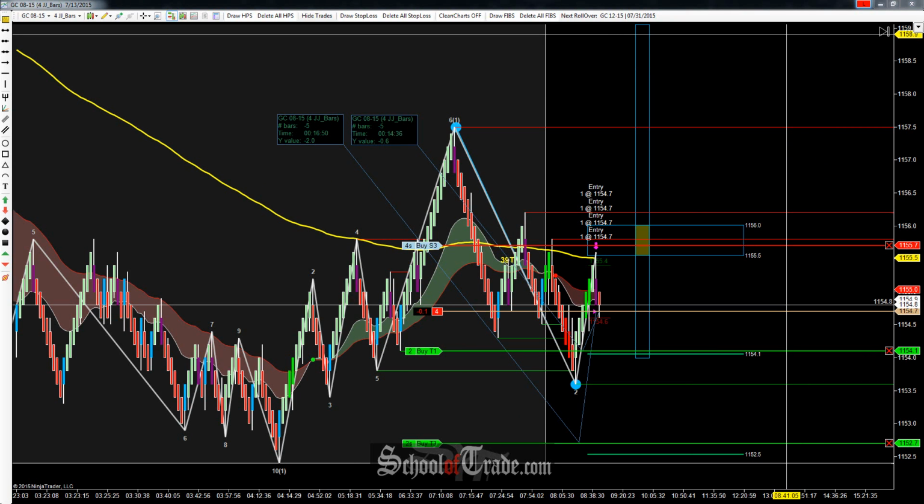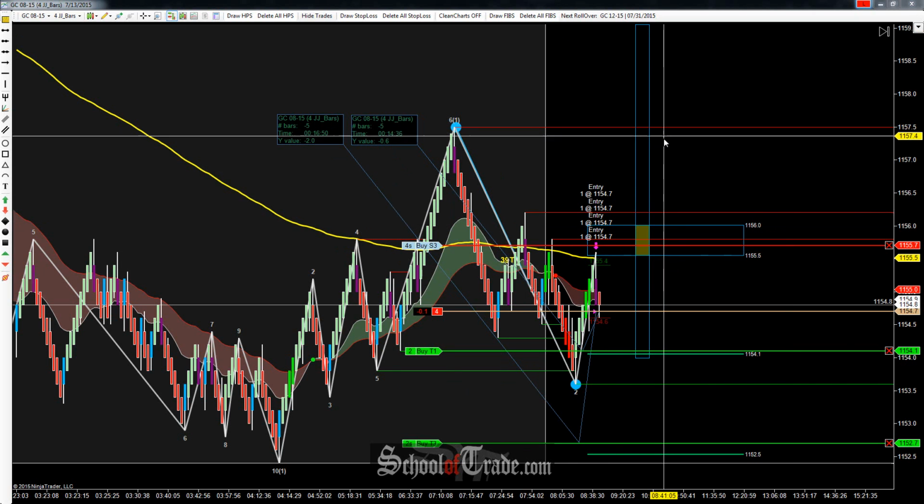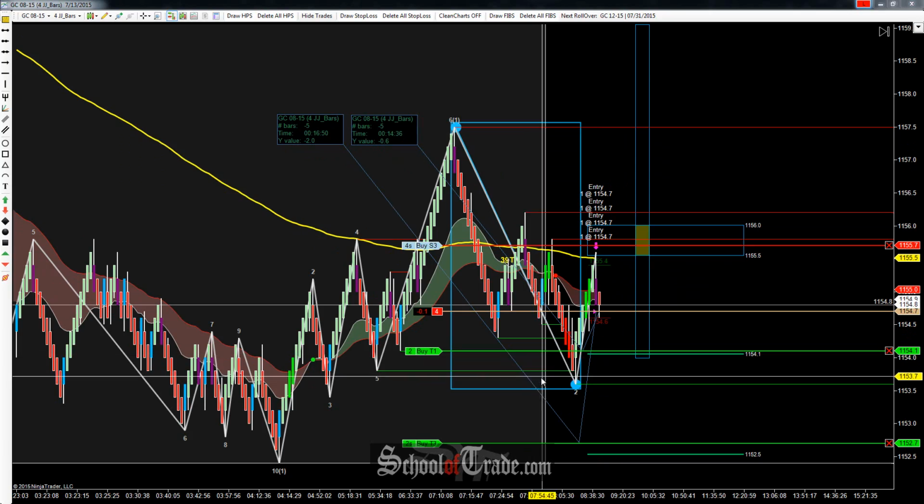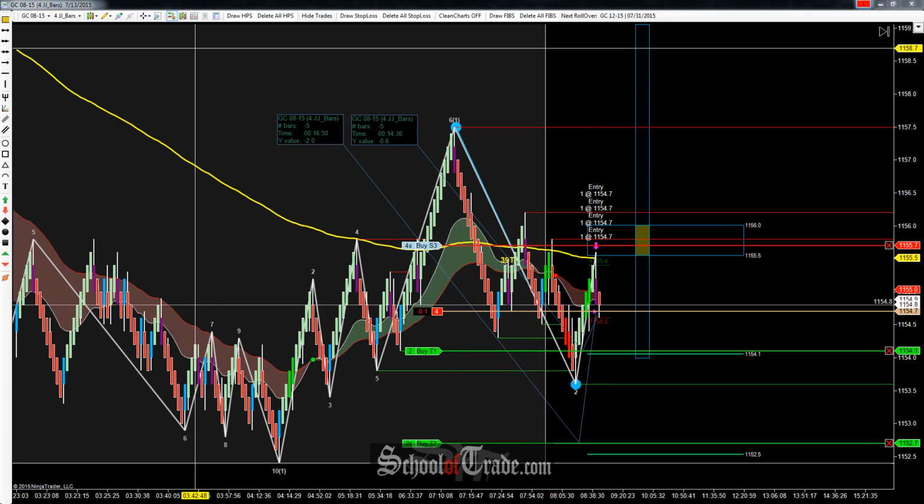Just because it's been so whippy and so choppy, really don't want to deal with any of that chop and slop that we've been seeing. So would like to see this go pretty quick if possible, but you know, the market's going to do what the market wants to do. So it's just a matter of waiting for it to go. So we'll give it a little bit of time here. You can see it's going pretty slow. And then we'll see if we can get that first target filled at 54.1.